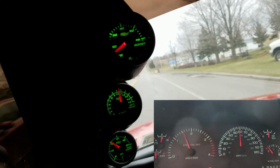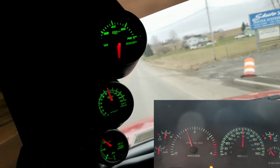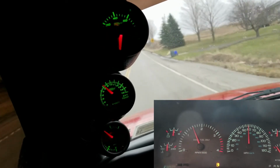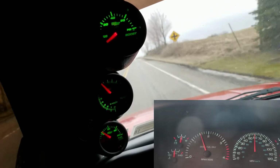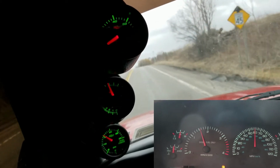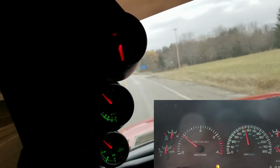We are there. As the boost starts to drop, let's see how long it takes the EGTs to get back down. They drop off pretty quick once you back off the throttle. One more tiny hill. And we gotta go to 45 miles an hour. Good old speed zone change.